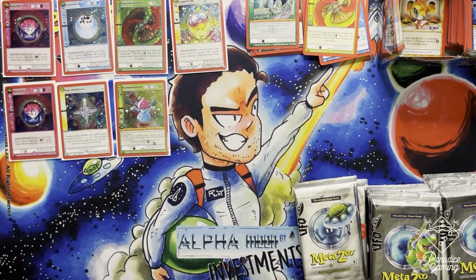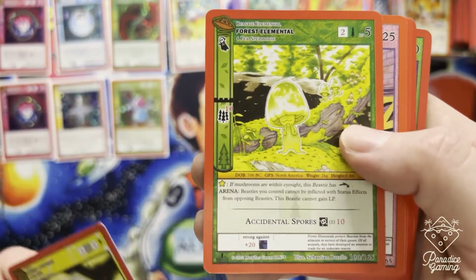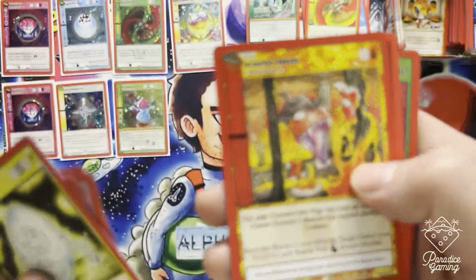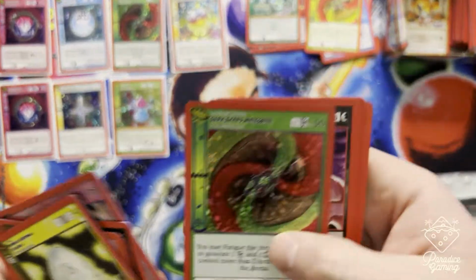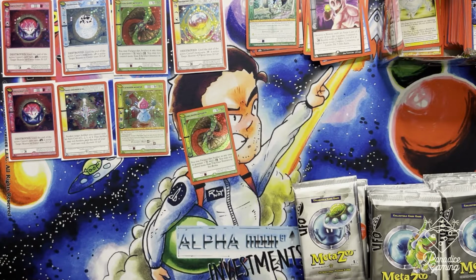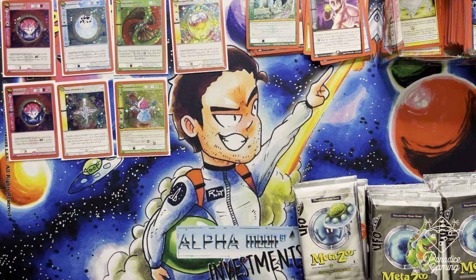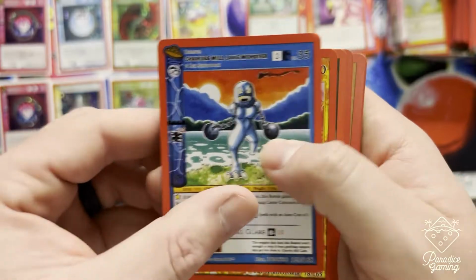Flatwoods Monster looking pretty fire. Nice. Pretty cool. All right, next up. What we got? Cosmic Lightning Cyclone. Forest Elementals. Cool. Lady in Red. Sherman Beasts. And Dust Omen. That's cool. White Stag and Dark Shard Meteorite. Evil Winds. So getting some duplicates, but it'll be okay. Got plenty left.